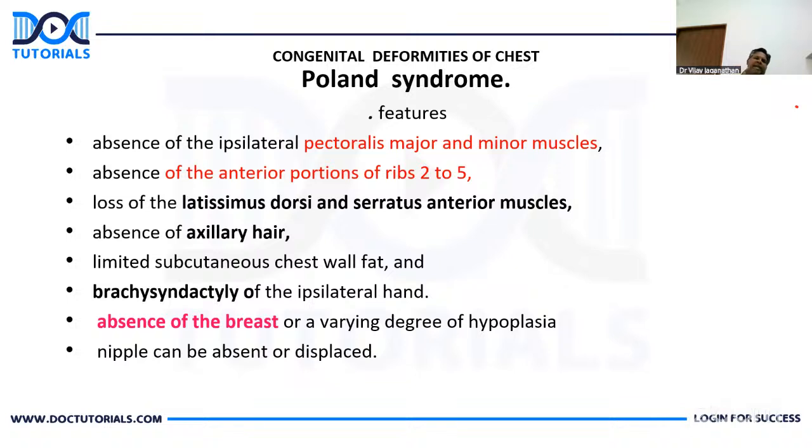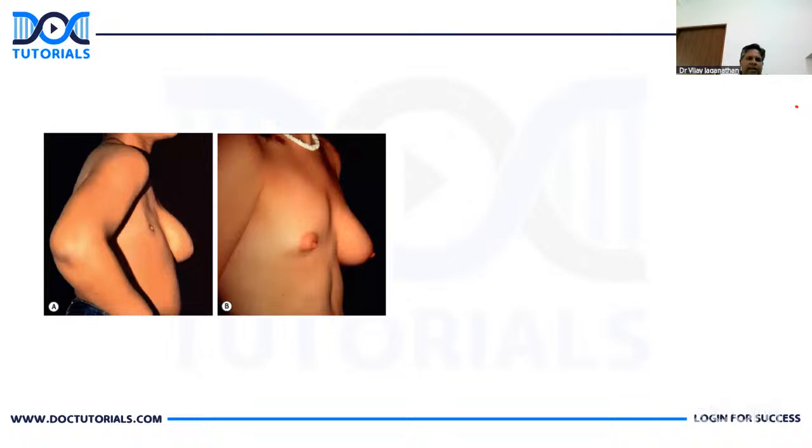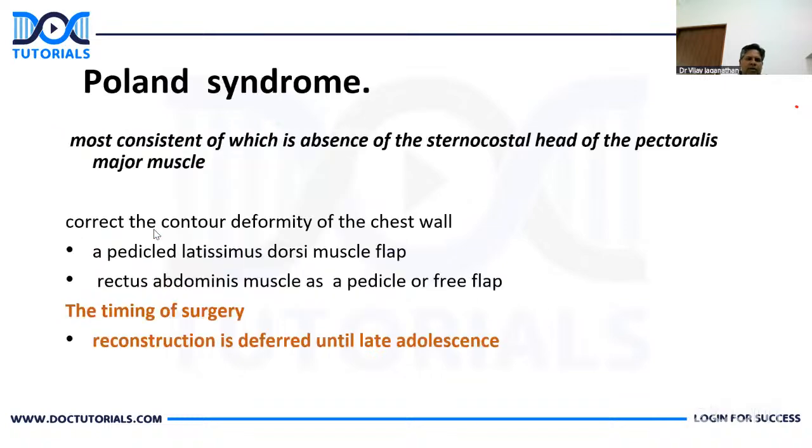Brachysyndactyly can be there. Brachydactyly means shortening of the hand. Syndactyly means fusion of the fingers. So brachysyndactyly of the ipsilateral hand is there. Breast hypoplasia of varying degrees can be there, and nipple areola complex is absent. Okay, this is a typical case of Poland syndrome. Out of the various features, the most consistent feature is that the sternocostal head of the pectoralis muscle is absent.